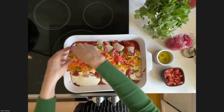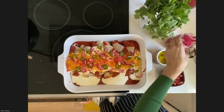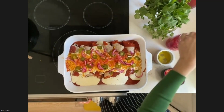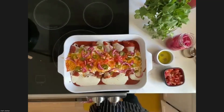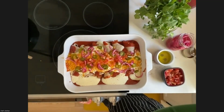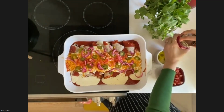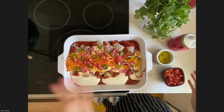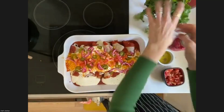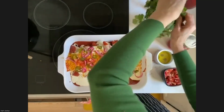Who's gonna make this at home? I hope you do. And obviously you're in charge of the spice, right? Like if you're not into spicy or if spicy is not good if you have mouth sores or that sort of thing, you can definitely just leave the jalapenos out. Don't add chili powder to your enchilada sauce or find one that's just a tomato sauce even. Whatever works for you at your particular time of life.